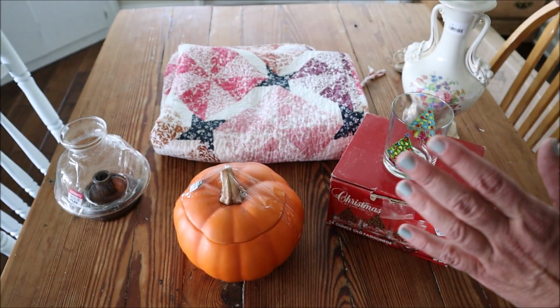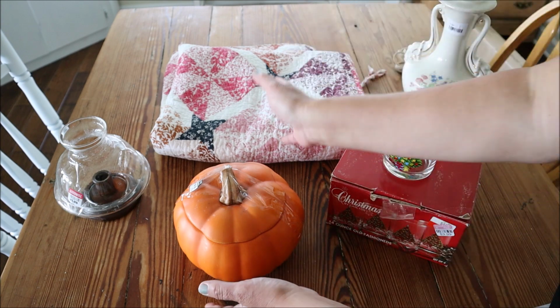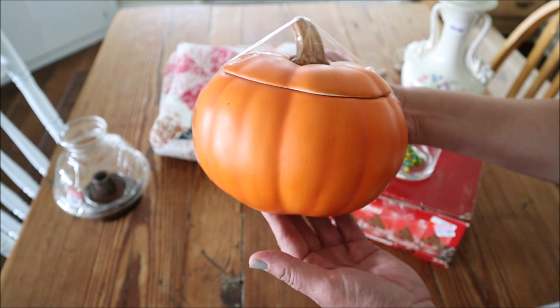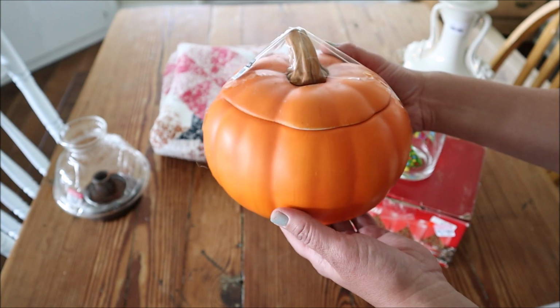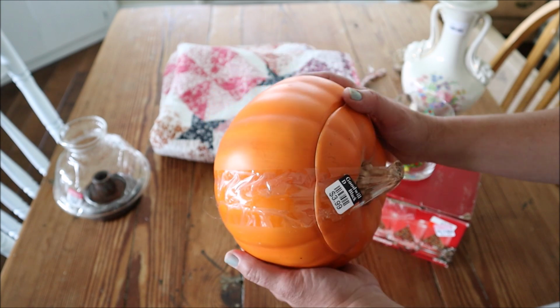With pumpkin season coming, of course I'm all looking at the Halloween stuff and all the pumpkins, and I was super excited to find this guy. He was marked $3.99, but he rang up as $2.99, which is super exciting. So $1 off. I don't know why, but he's in really good condition.